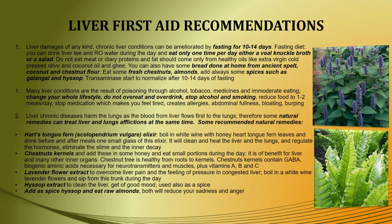Liver chronic diseases also, as we've touched upon already, harm the lungs as the blood from the liver flows first to your lungs. And therefore some natural remedies can treat the liver and lung afflictions at the same time. What are some of the natural remedies that we recommend for your liver and lungs?